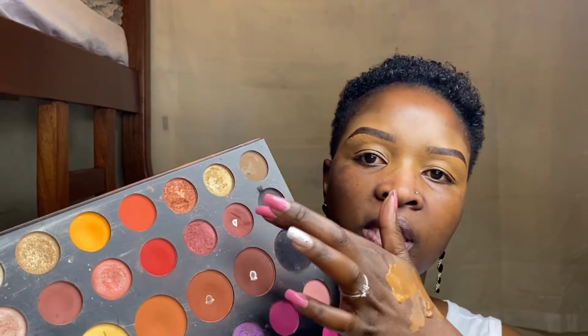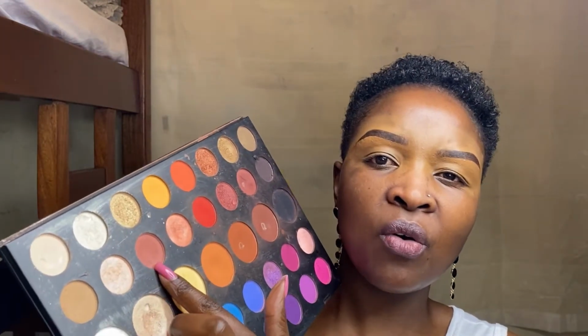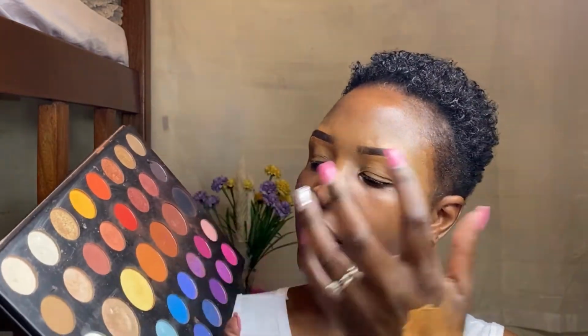So I'm definitely going to use these browns and smoke it a little bit. And when it comes to the shimmer, I was thinking it's more of a mauve or mauvey pink color, so I'm thinking I go in that direction. And if I feel it's not good enough, I'll use a shimmer.